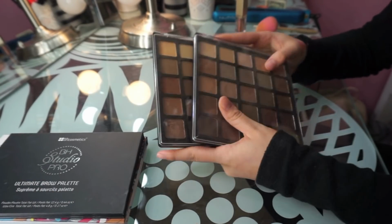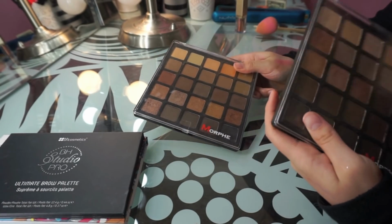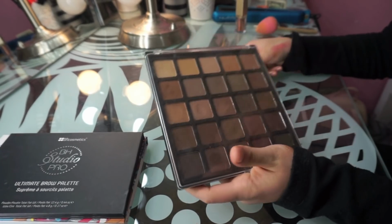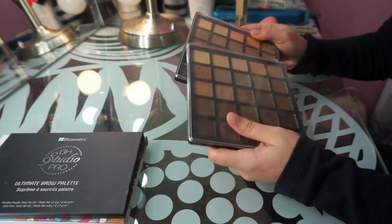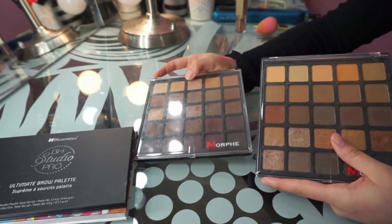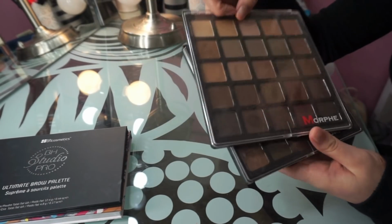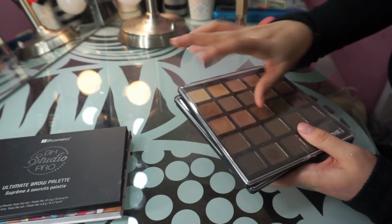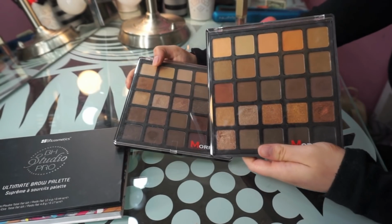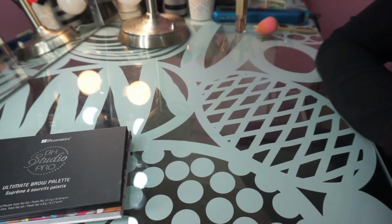These are the Morphe 25A and B palettes. I think this one is Copper Spice, and then this one's the Mocha. I don't know, Mocha something. But yeah, these are great. They are probably the best Morphe palettes that they have besides the Jaclyn Hill palette. But yeah, these are made really nice. I know they have new packaging, but yeah, if you like warmer shades, the Copper Spice is better. And then if you like cooler shades, the Mocha one is good.